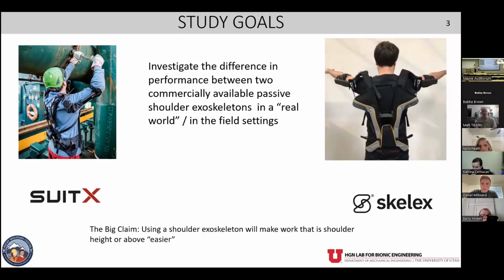So they were comparing the Paexo Shoulder and the Skelex Shoulder Exoskeleton. It's a mouthful. And the big claim that both these exoskeletons make is that they're going to make overhead work at shoulder height or above shoulder height easier. And by easier, we mean reduced EMG activity, or maybe reduced heart rate, or reduced perceived exertion. It's a little broad, but this is what the researchers were trying to find out.